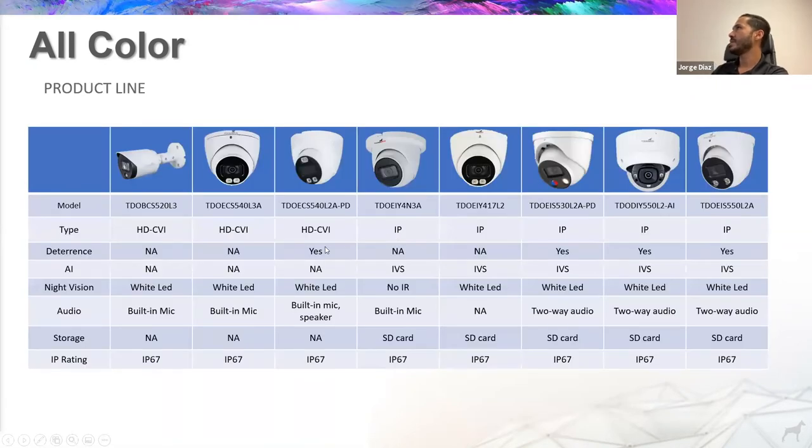Let me show you. These are the product lines for all color. On the HDCVI side, we have 5 megapixels. We used to have 2 megapixels, and you may have gotten some of these 2 megapixel versions on both IP and HD over coax. But the new models that are replacing them and that are already available are these. On the HDCVI side, they're all 5 megapixels. We have the bullet form, and then we have the eyeball form. We also have the active deterrence camera here because, again, it's all color, right?